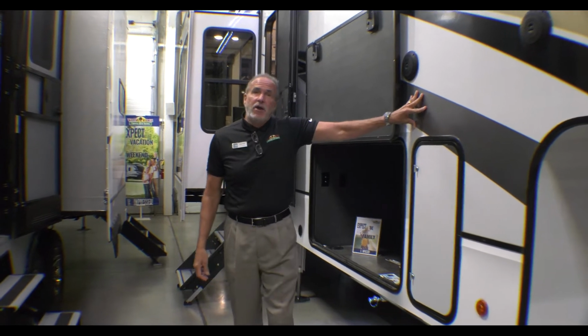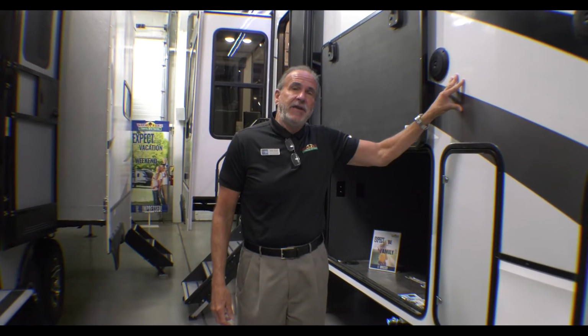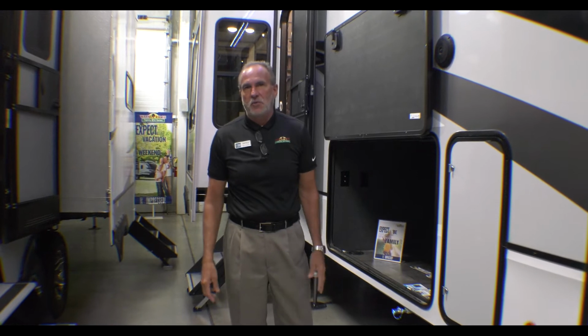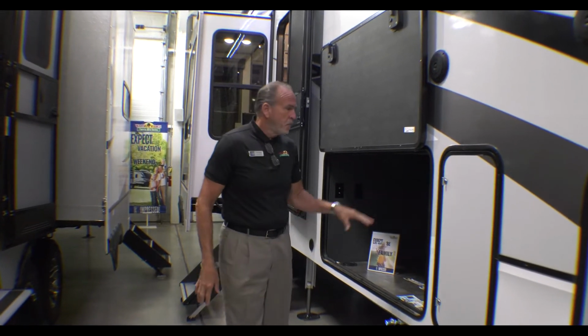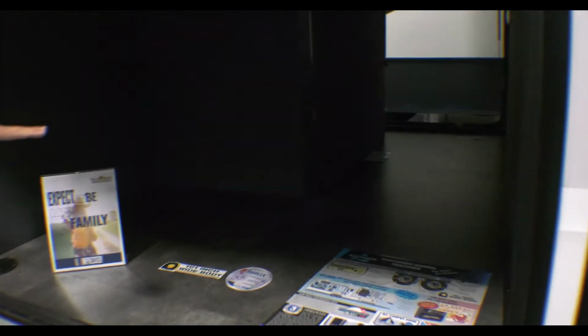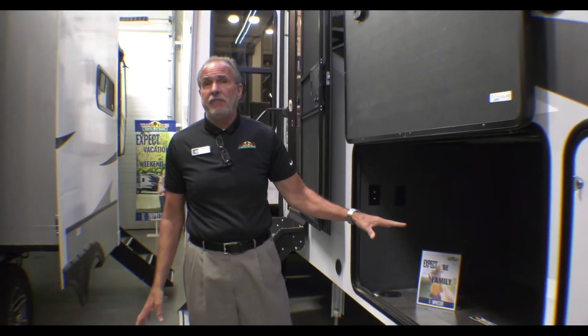We've chosen our Paradigm. This floor plan happens to be called their 365 rear den. This is very difficult to do in 1 to 2 to 3 minutes because the Paradigm is loaded with so many features, so we'll just touch on some of the high points. This is a 101-inch wide body coach, and Paradigm builds it with what they call their benchmark chassis. It's built specifically for every floor plan.